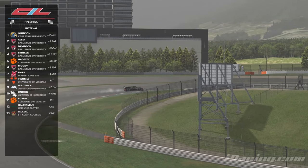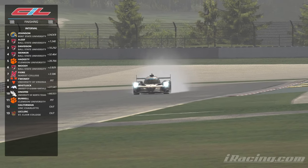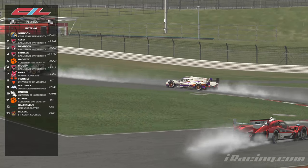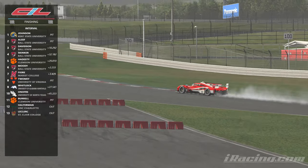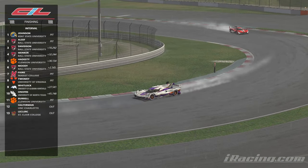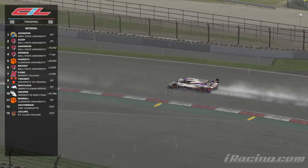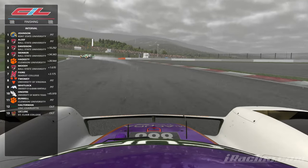Lucas Moody is actually going to try to chase down Hadesty. Hadesty is fuel saving so hard that he's got that gap down by about 7 seconds. But there might not be enough time for Moody to catch him. Let's see how this shakes out, because this could get dicey going down the straightaway depending on how much gas that car actually has.